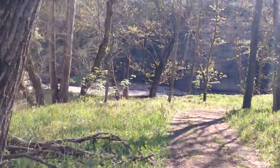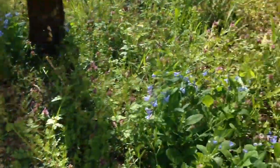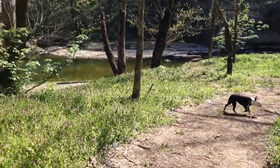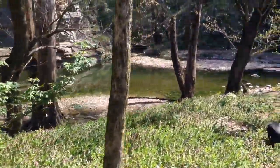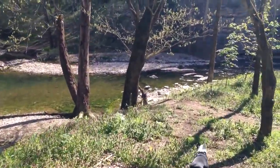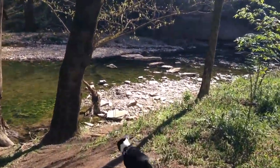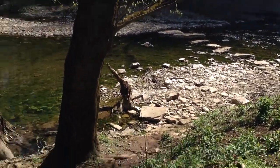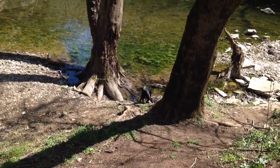It looks more residential. Anyway, me and Sapphire are out here in April checking out the wildflowers, which are in full abundance. Lots of purples out here. And I wish I would have gotten the full video of it, but Sapphire crossed the creek down there, and you can see the rocks that she crossed. At first she backtracked and did not want to do it, but then I coaxed her to make it happen, and she did. Out here at Lower Howard's Creek, beautiful spring day.